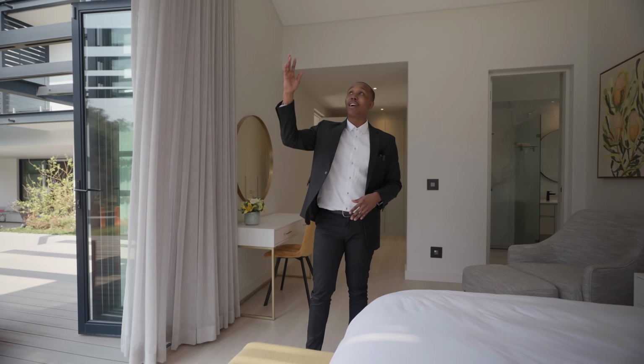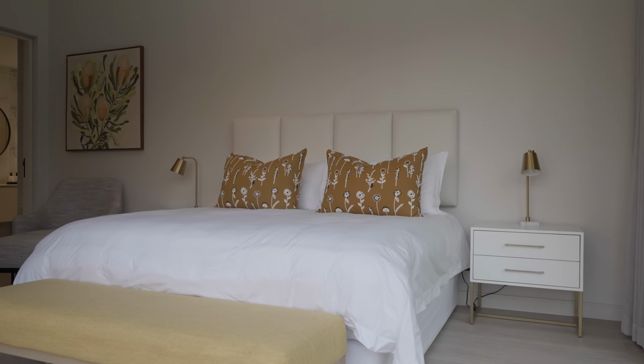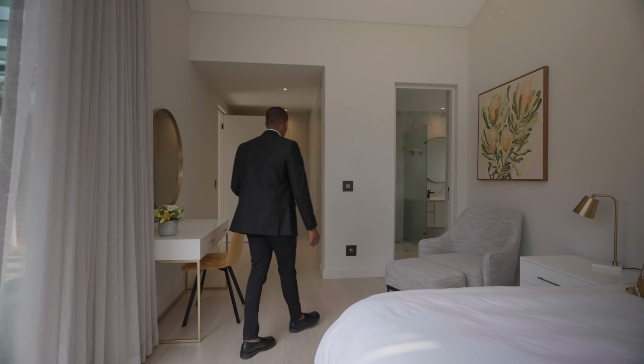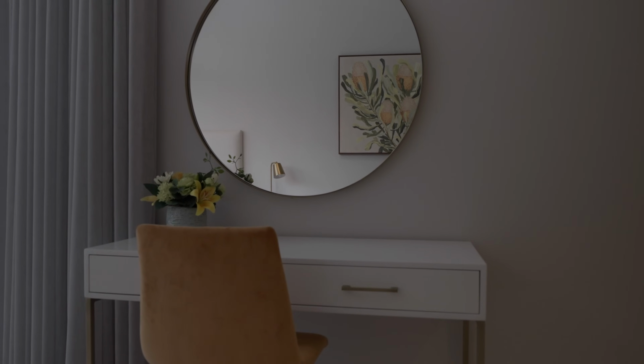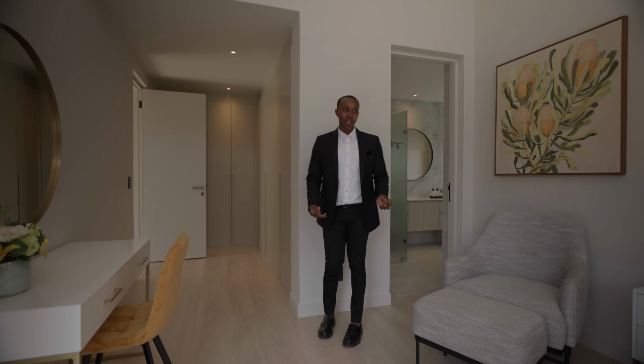You have these massive high ceilings, you have the pedestals on both sides, you have the reading lamps, you've got the light walls with the light floors that complement each other lovely. Of course, on this side you have a makeup area. It could be a study area, whatever you prefer, but overall this space just is unique, lovely.